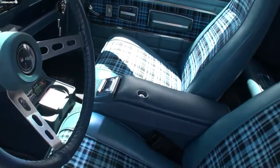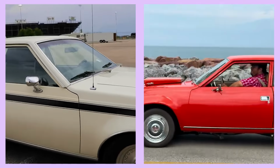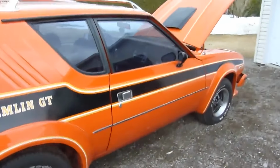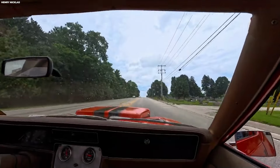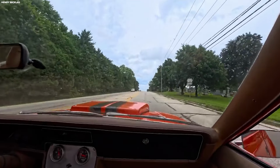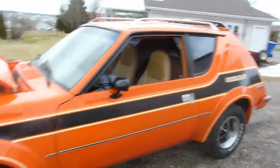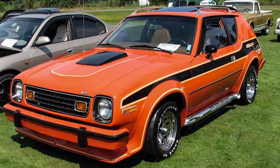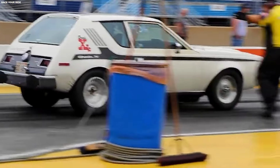The styling, however, told a different story. With racing stripes, a sport steering wheel, and GT badges, AMC tried to sell the illusion of performance. Buyers who didn't look at the spec sheet could be fooled into thinking they were getting a legitimate muscle machine. But once you got behind the wheel, reality hit hard.